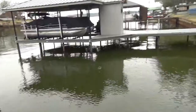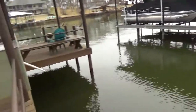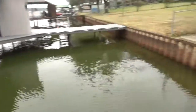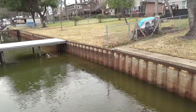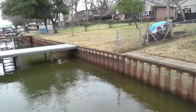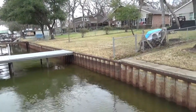If you want to make some repairs, like this dock was just put in last year, looks pretty good right now. This dock is about 12 years old, still looks pretty good. Now, this wall is about 12 years old, looks pretty good. This wall next door, they put this in 2 years ago. It's already starting to rust. Got some grass growing through it, and there may be some holes back there that need to be filled in, but this is the time to do it.